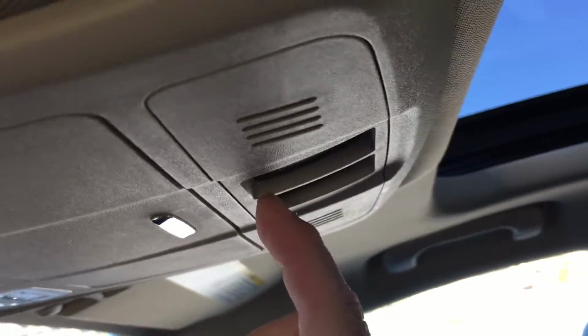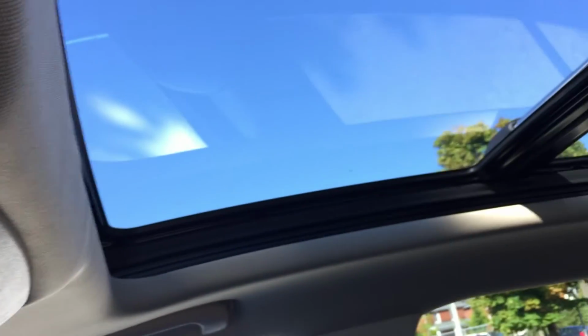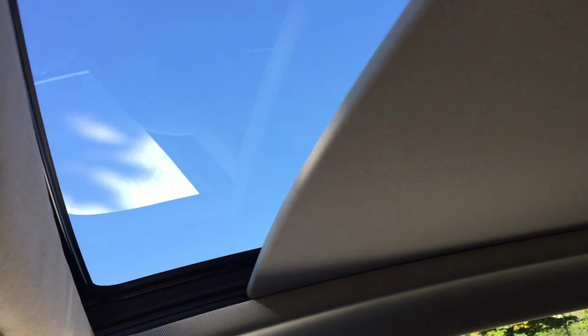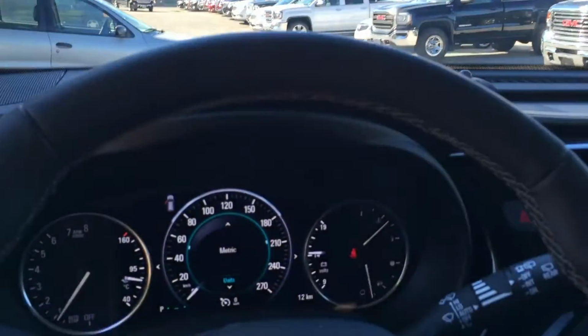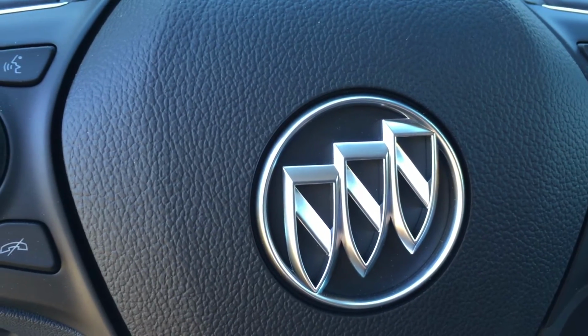And again, closing it is easy. One touch of the button right here. And let's just show you closing the blind. If it's perhaps a little bit too bright for your liking, it's just going to slide right back in. It's almost like having the Sky Dome right in your own car. All right, that is a look at some of the great features on this 2016 Envision. Let's see what else this vehicle has to offer.